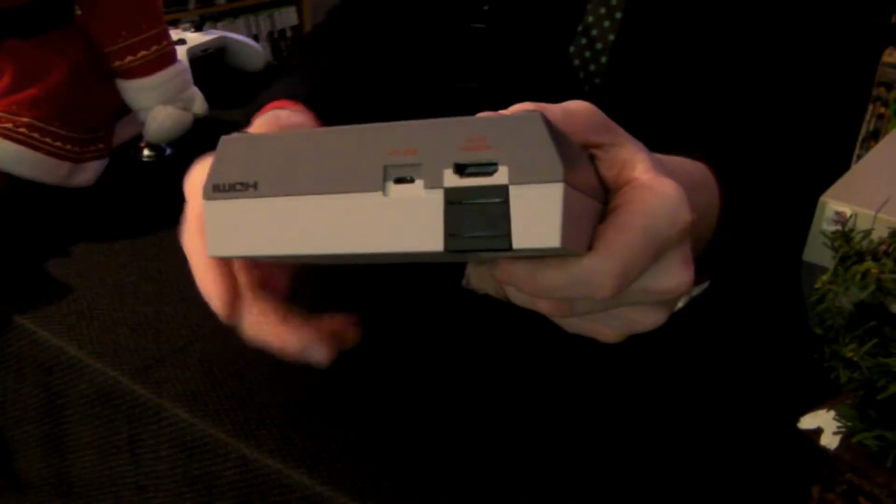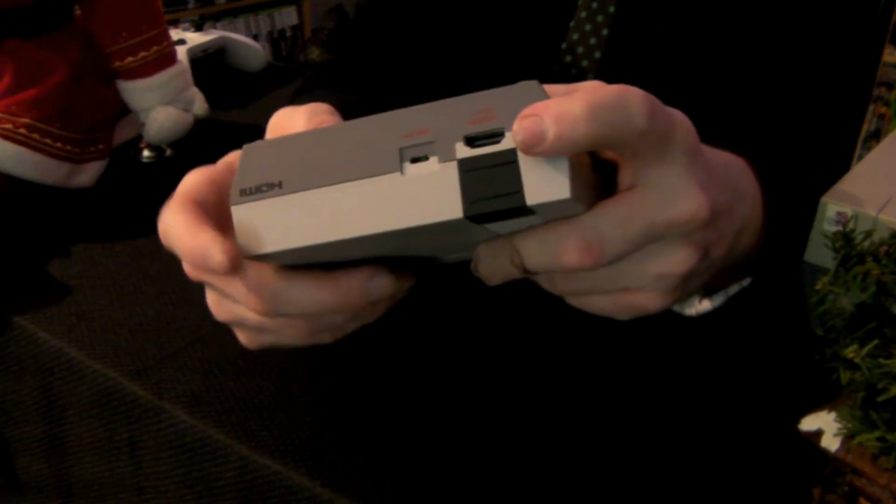Here's where this thing shines, though. It's got an HDMI port, and it takes a mini USB power source. I don't really care for that. I tried a few power sources in here because I didn't get the original one that came with this, and they were all kind of loose and wiggly, but I found one that was tight in there, so it worked out alright. The HDMI thing is a huge step up as far as output quality.